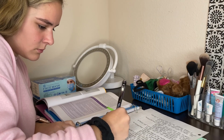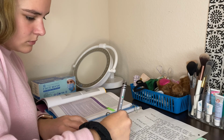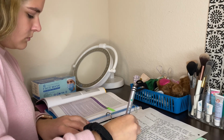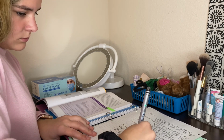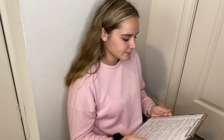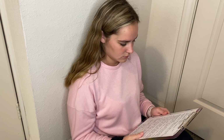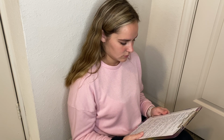For example, you could use a tall dresser as a standing desk and stand and do your work. Or you could just find a spot in your room that you could sit on the floor, and you could use a binder or a clipboard to write on if you need to write, and really just get creative on where you can do work.